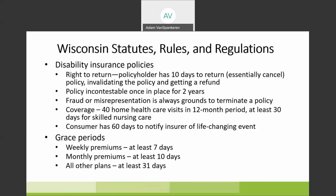Fraud or misrepresentation is always grounds to terminate a policy, which is kind of what I was getting at when I was talking about how you can common sense your way to the answers. Fraud and misrepresentation show up a lot, and they basically are what they say they are. You'll see this person committed fraud, or this agency is doing this kind of ad and they're misrepresenting their plan. So usually you can associate those with whatever is negative going on in the question and probably get to your answer. That's broadly how to think about those, and we'll talk a little more about misrepresentation.